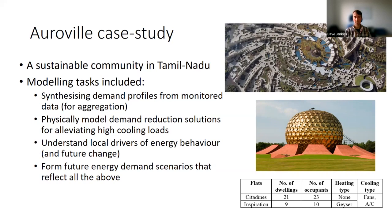So within that community, we're trying to carry out a number of modeling tasks, including synthesizing demand profiles from the monitored data. So we have all this data from monitored households in that community, but we want to be able to synthesize new profiles from that data. Physical modeling to test out demand reduction solutions for certain chosen buildings within that community, to see what you can do with the buildings themselves to try and alleviate some of the problem of peak cooling loads.